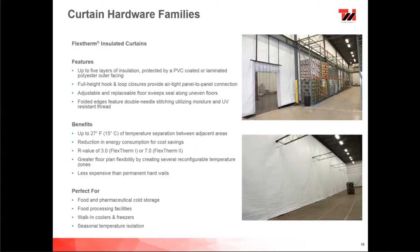Okay, so our FlexTherms are insulated curtains. FlexTherms are our trade name for them. They feature up to 5 layers of insulation, and we're also including the outer materials in that 5 layers. The layers are sandwiched with a protective coating of PVC or laminated polyester outer facing. We offer full hook and loop on the panels to provide an airtight panel-to-panel connection. We have adjustable and replaceable floor sweeps to seal along uneven floors.